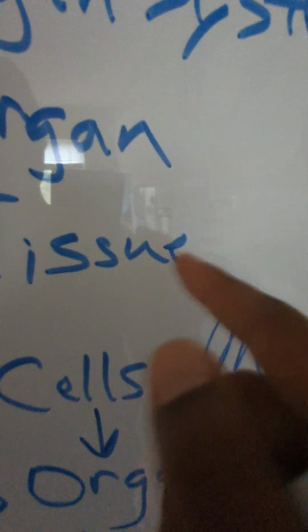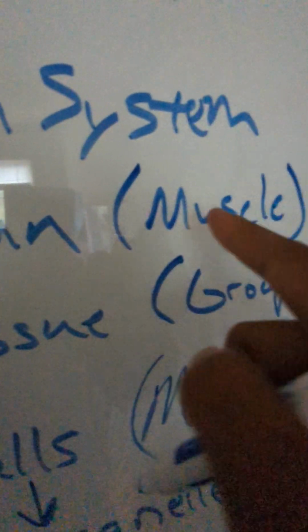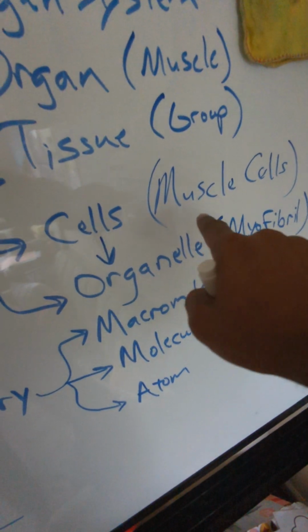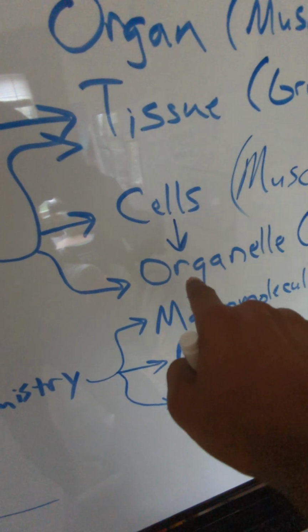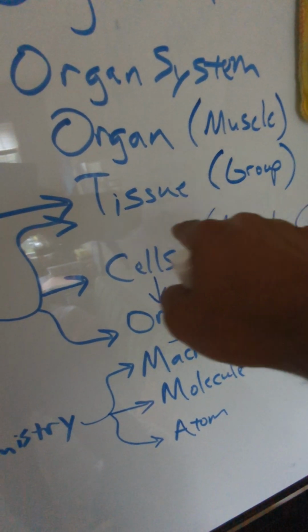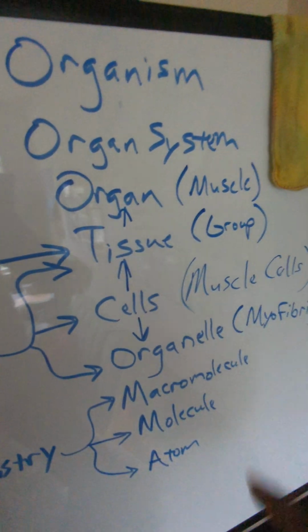And when a group of these muscle cells work together, they are a tissue. So we have a group of these muscle cells working together as a tissue, and it makes that whole organ, which is just a muscle, move. All right, so let's go back. Someone's talking to you about a muscle cell. They say a muscle cell can contract because it has myofibrils. Well, it must be something inside the cell, so it's smaller than the cell. It's an organelle, and those myofibrils help the muscle cell contract. If you get a group of these muscle cells contracting, then it makes this muscle contract, which makes you move, right?